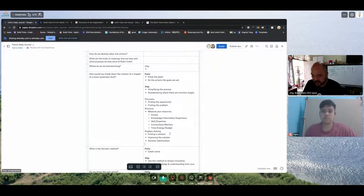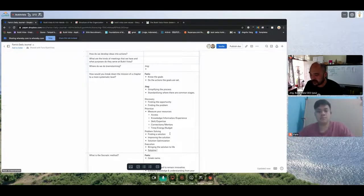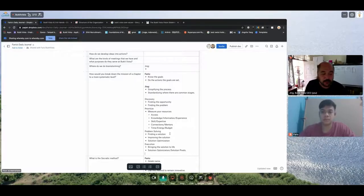Okay? All right. And then the very last step is actually execution. Execution means bringing the solution to life. It could involve more solution optimization, or as we call them, solution pivots. A pivot means your first solution doesn't work, so you need to come up with a new idea now. And if that doesn't work, you come up with maybe a new idea. And you keep on pivoting. You keep on moving from solution to solution until it finally works. And that's essentially the stack. Okay? So that is the entire process of how you would take the mission of the chapter, which is to innovate and come up with solutions to acquire properties anywhere in the world in the case of marketing. And that's how we systematize that process.